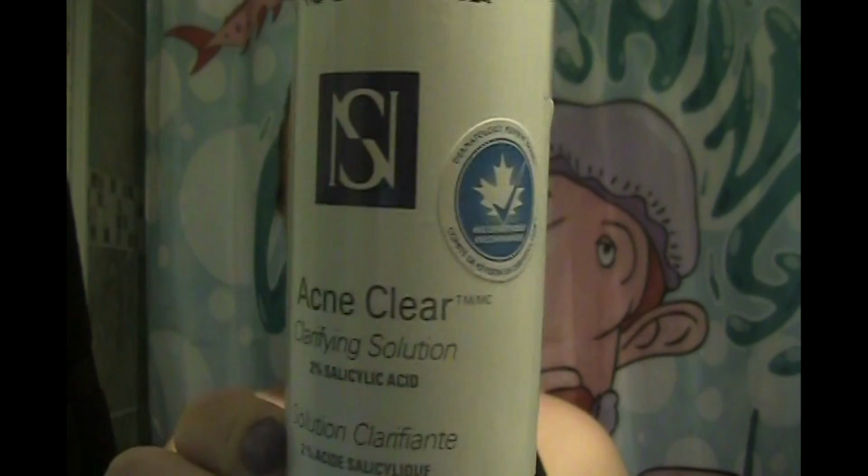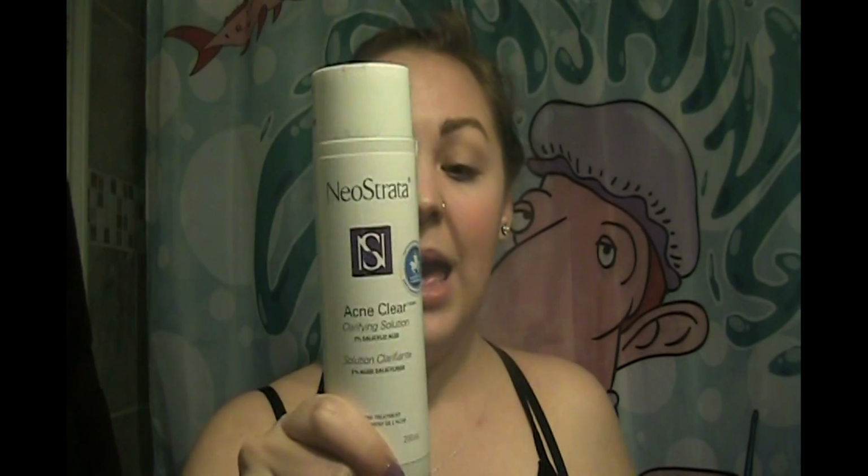From that point, I'm really in love with the also Neostrata Acne Clear Clarifying Solution. I've dealt with acne for most of my life. Up until about, I would say, January, my skin started getting really clear. I changed my diet, took out pop, made a big impact in my life, and my skin's been fairly clear ever since. I still get the odd breakout, but not nearly as much. So I don't use this as often, but it does help a ton with blackheads, and it really does get rid of a lot of dirt off the skin that your cleanser may not have gotten. So I'll go ahead with this probably a couple times a week now.